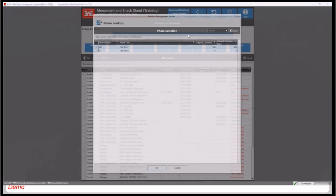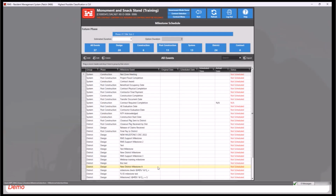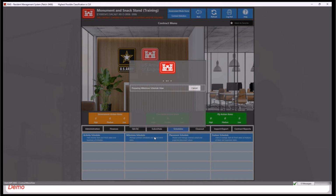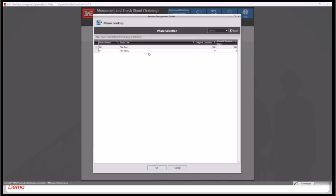You can also switch back and forth while in the module and view different phases' data. Now, when backing out and re-entering the module, a phase selection is going to be required again. So each time a user enters the milestone schedule module for a contract with more than one phase, they will have to select a phase to view it.